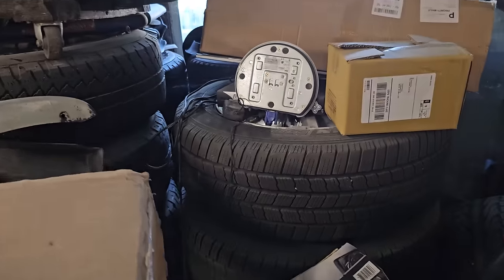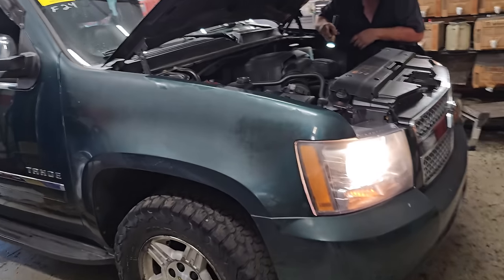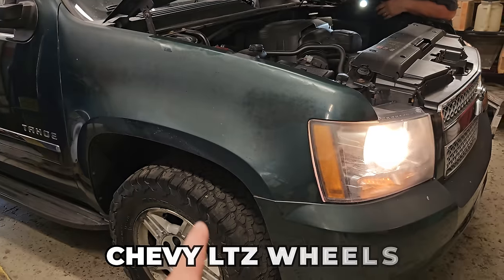Here's my wheel overflow, and right there are LTZ wheels with good tires. If you figure out what's up with this thing, I have some Chevy LTZ wheels right in there. Can you throw them on this for me?